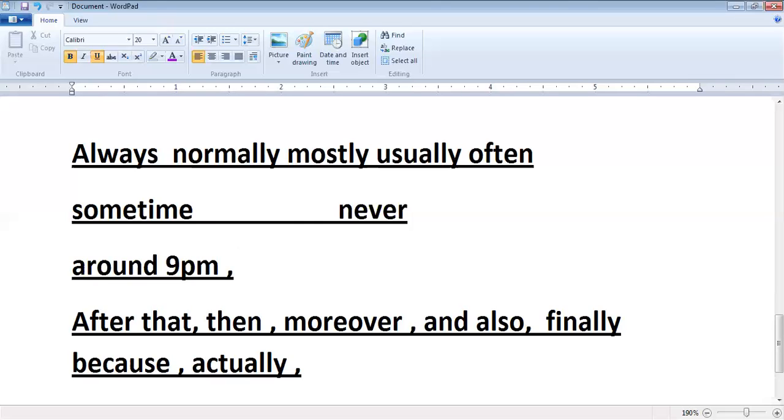Because I go to work at 9 a.m. Before that I prepare, take a bath, I make a breakfast and I clean my room. Don't say I make breakfast. You can say I mostly, or I normally, I often, I usually, I sometimes, I always. I always make a breakfast and clean. I always clean my room before I leave the house.